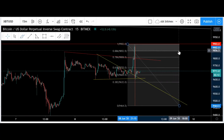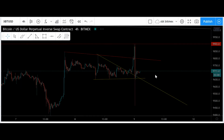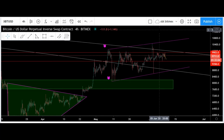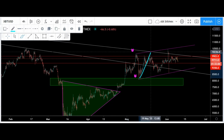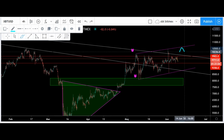If I just want to clean this up a little bit for you guys, I'm going to go back to the 4-hour chart. I know I pointed this out in a previous video, but I'm under the impression that we might be in this trading range between these purple lines. And if that's the case, I would not be surprised to see a third touch point here. Even if we do get rejected there, it wouldn't surprise me if we at least tested it again.